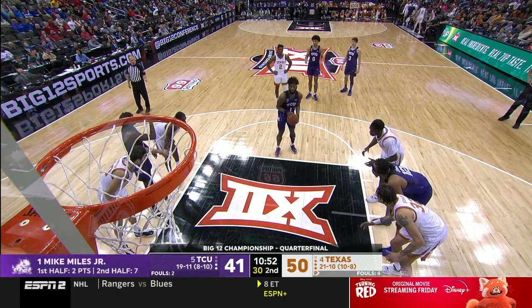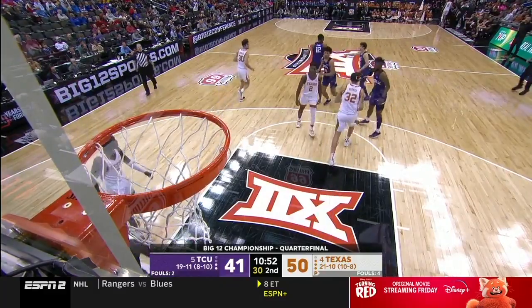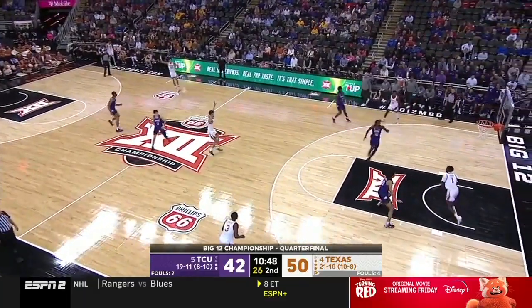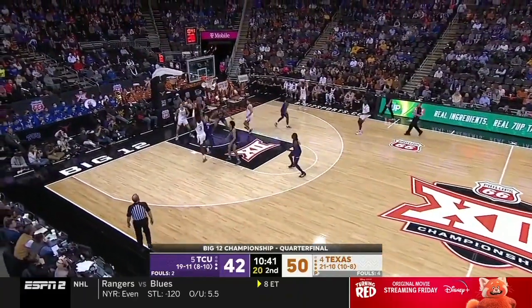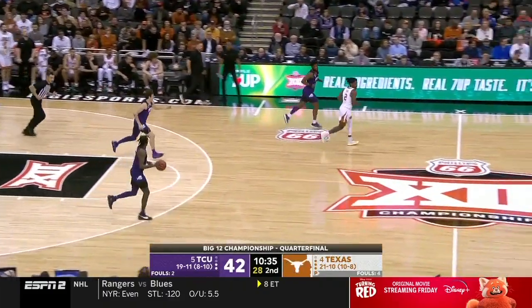And while we've been chatting away, Chris Patola, Mike Miles is starting to get on track. He hit his first 3 of the contest earlier. Now he has 2 free throws. 12 points for Miles, leads the TCU Horned Frogs, and they have it down to an 8-point deficit against Texas. And Courtney Ramey answers with a bucket, giving him a dozen.